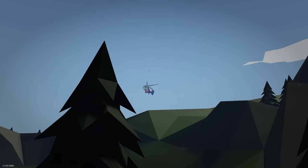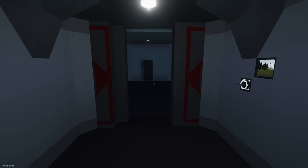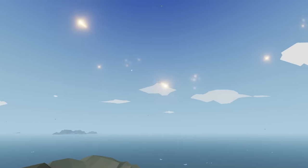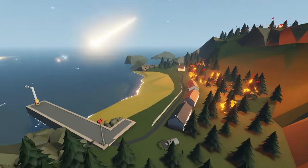Okay. The helicopter's coming back. He's like, uh-oh, I gotta land. Close the door. And we are back inside of our bunker. Close the doors. There we go. Safe once again. Okay, it's looking... What are those? Oh my gosh, is that from the volcano? Oh no. Oh no, the trees are on fire right above our bunker. That's not good. Whoa. Are we safe?